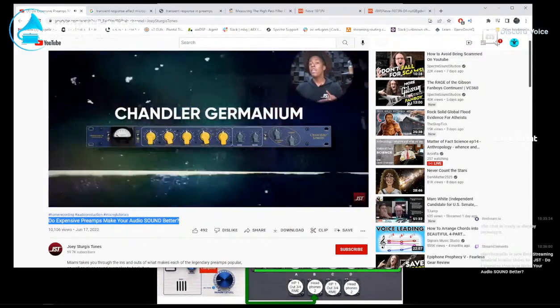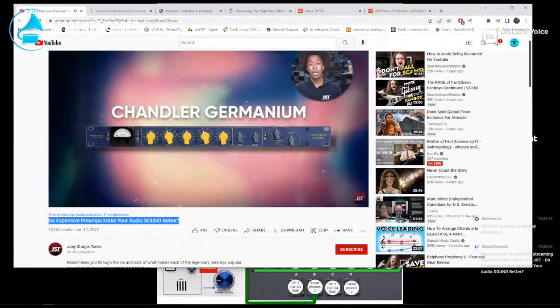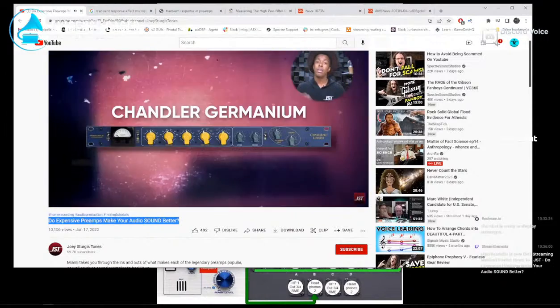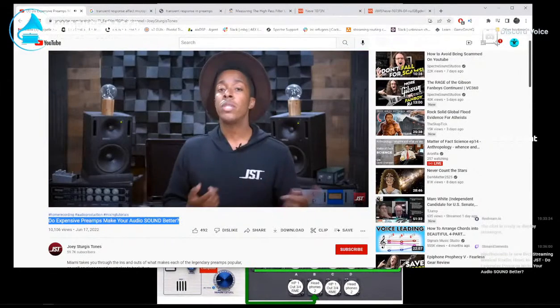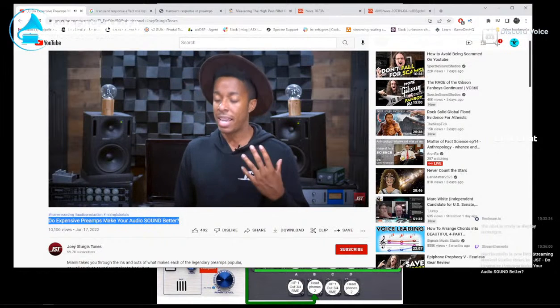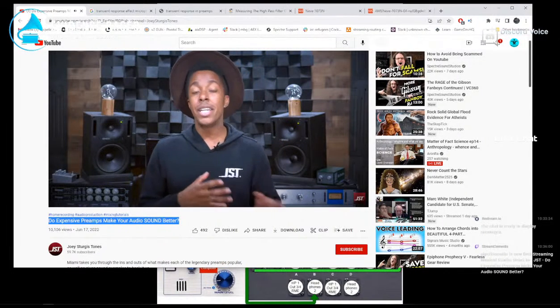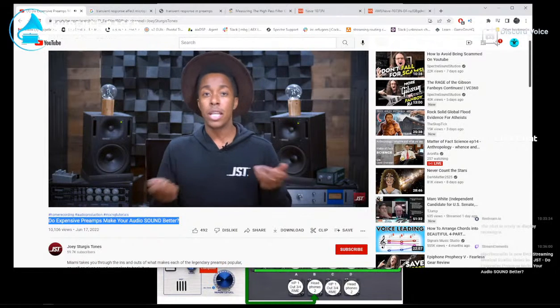Moving on to one of my favorite preamps of all time, the Chandler Germanium. This is without a doubt a preamp that you're either going to love or hate. I love it. It is the most analog sounding preamp in my opinion, and I would define this as having a very round low end, extremely creamy mid-range, and a Neve-like air depending on how you set the preamp. Let's take a listen to that.